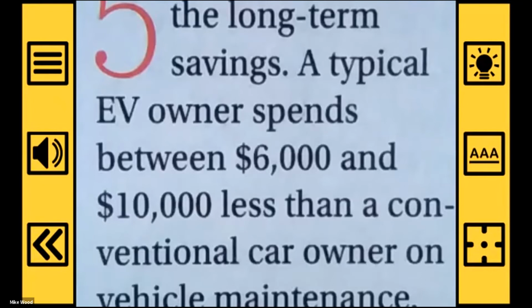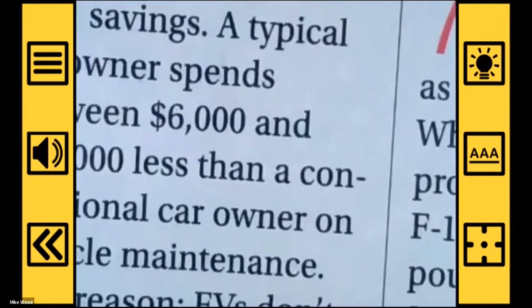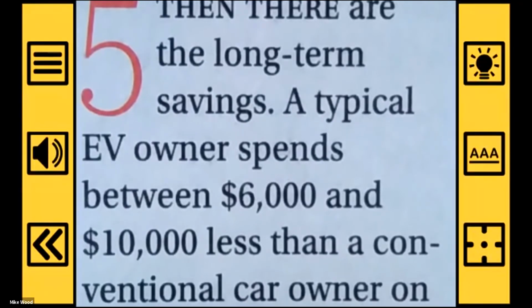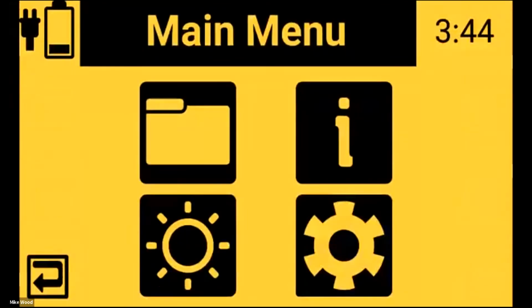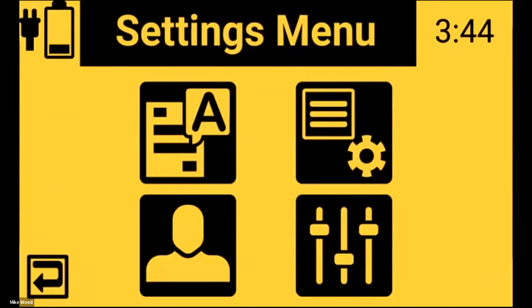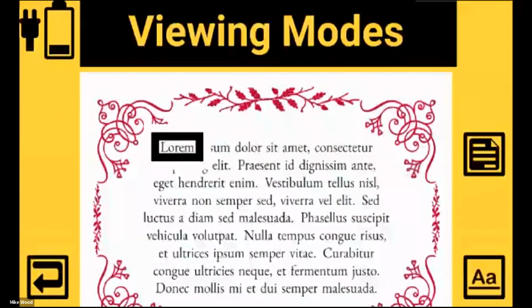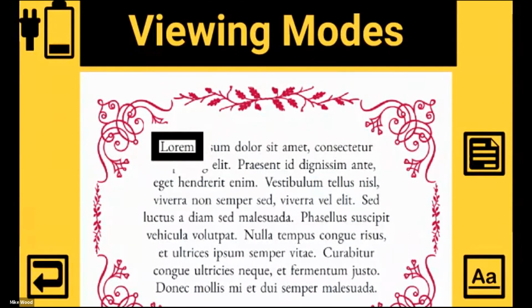All right. Can you show us some different ways that Juno can read text to a student? Yeah, sure thing. So inside of here, if I go into my menu option again, and I go to my settings and click on settings, and on the top left, my reading settings, I click on the eye that gives me my different viewing modes. And I did just see a question pop up. I will definitely show scanning on this as well later. I will show scanning for sure.